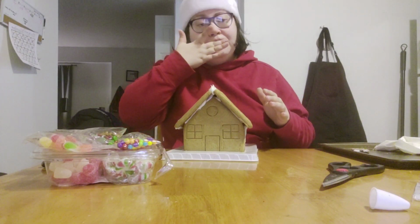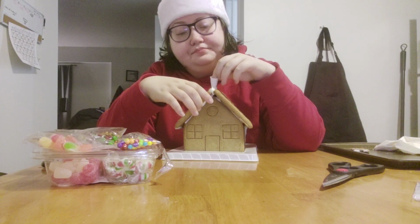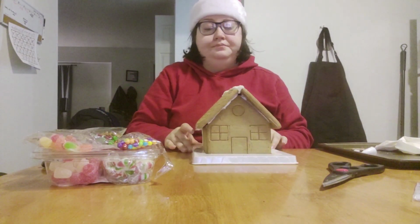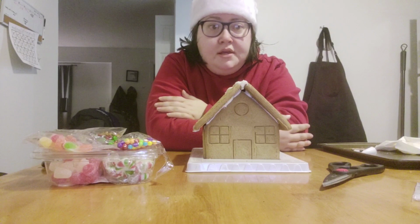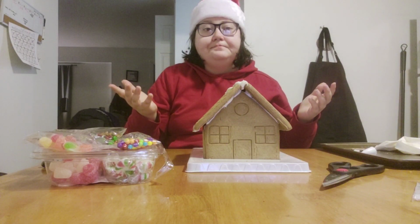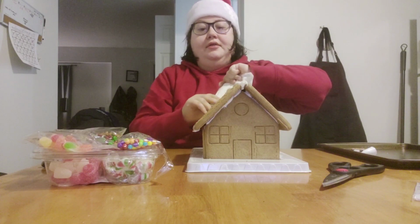I want to smooth that out. You know what I'm going to use to smooth it out? The tip from the frosting. Not going to lick that because it's really sweet frosting. Wow, this looks pretty good actually. And it only took me 10 minutes. And it only took me that long because I had to get up 3 times, and because I messed it up a couple times. And I still have 3/4 of a bag of frosting to decorate with.